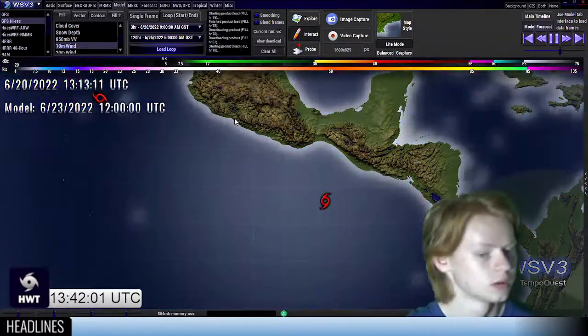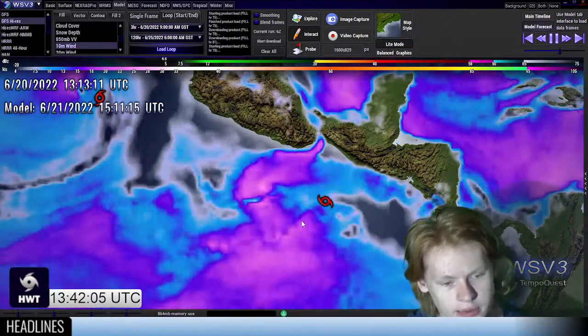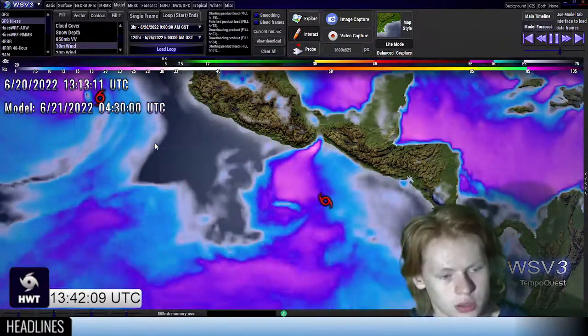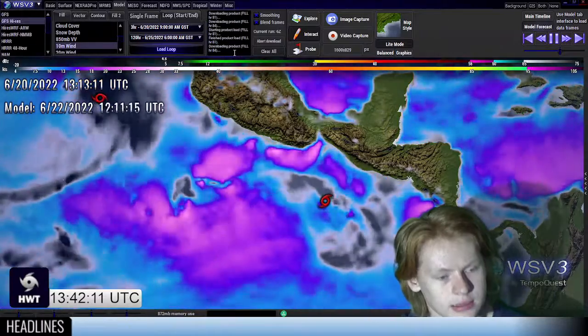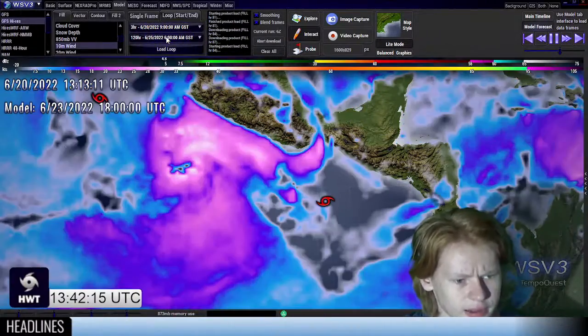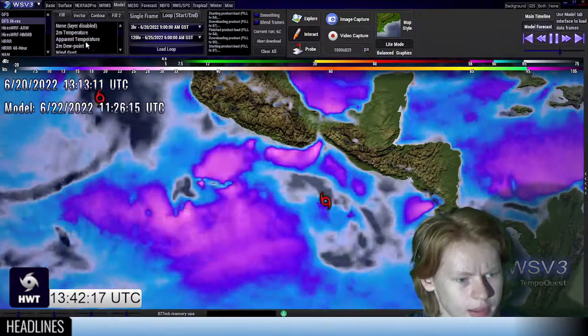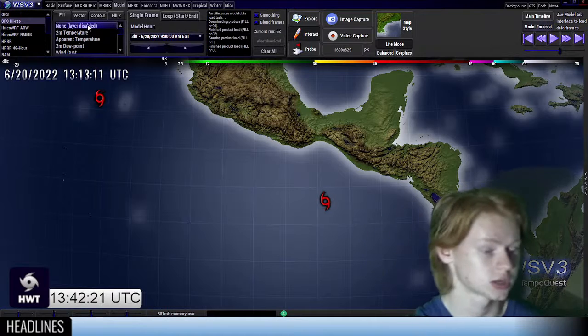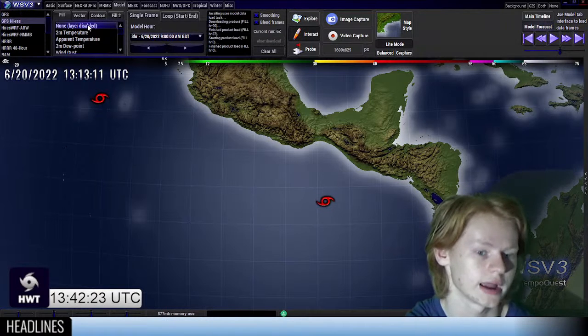Alright. So we got that going on here. We're going to continue to watch this move northwest. Heavy rain, flooding, and we'll see how big this gets. Flooding, heavy rain, stuff like that's going to be really bad. The rip currents are also going to be very, very bad in this area from this system.